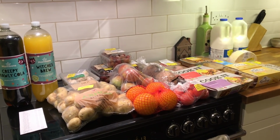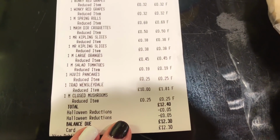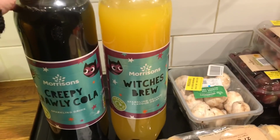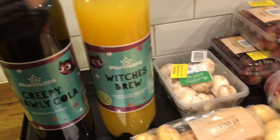I have a little Morrison's haul, but I did really well. I've got a mix of everything, which is really, really good. So I spent £12.30 for full price items. I got some of these. How cool are these? Creepy Crawly Cola and Witch's Brew.